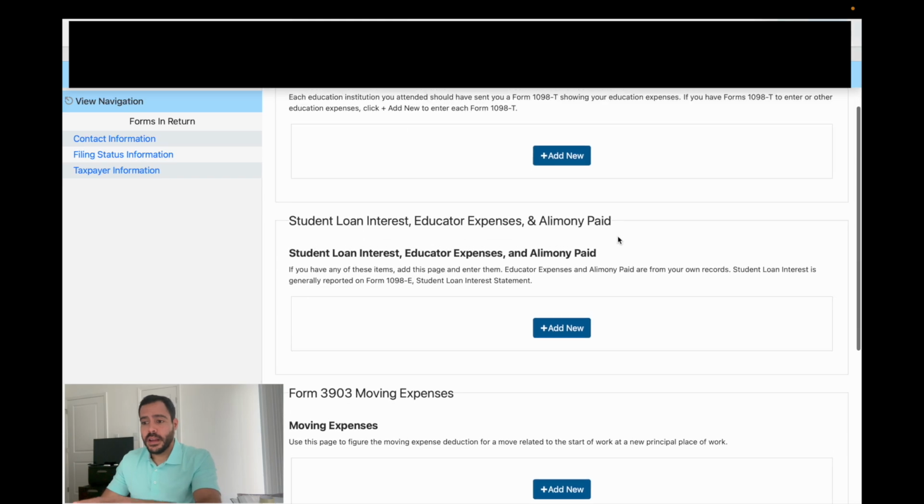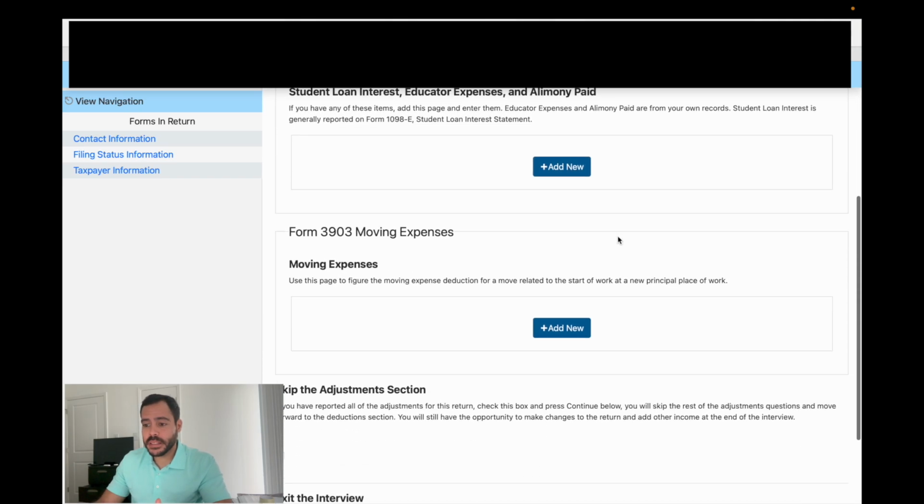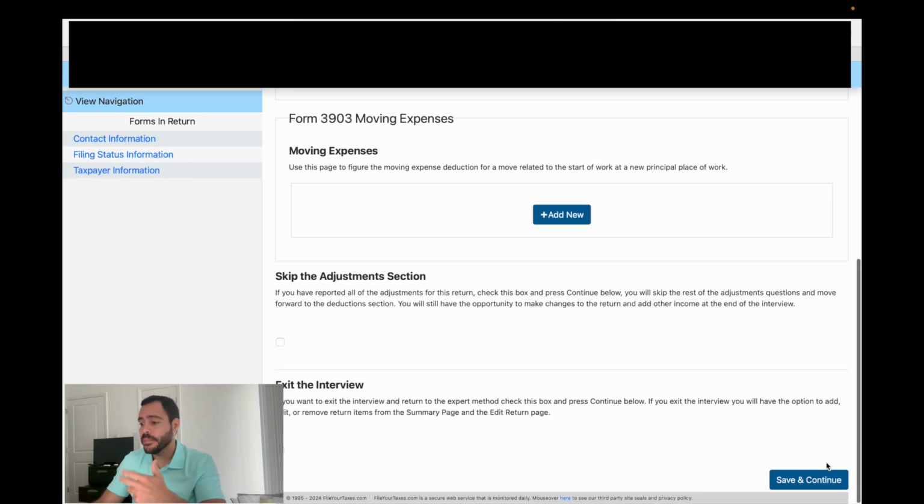And then alimony, moving expenses. Use this page to figure out moving deductions for a move related to the start of work. So if you started a new job, if you moved to do Instacart somewhere more busy, maybe you could do it. You could do all your moving expenses. And then save and continue.